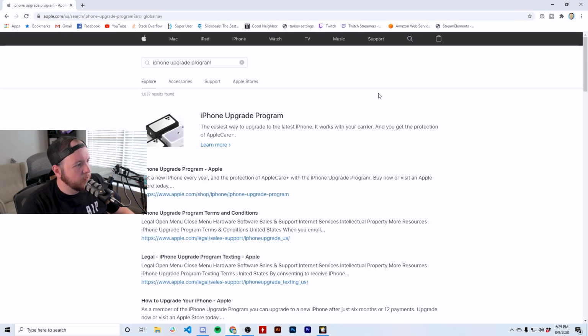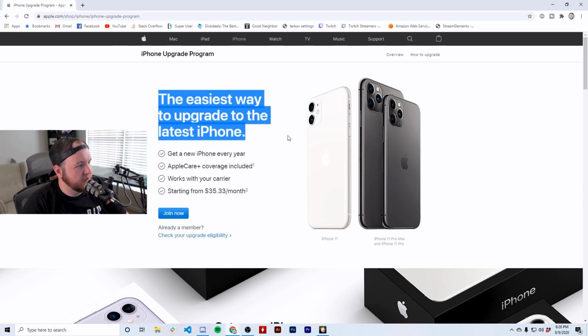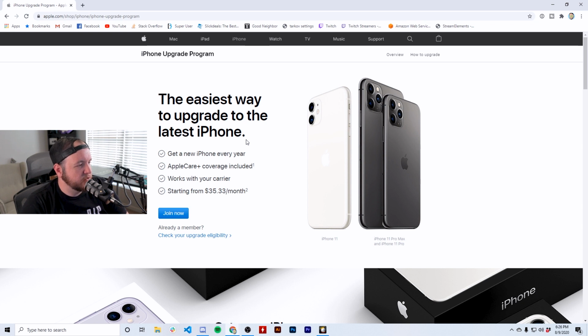Boom. So now that we are on this page, literally the first link is what we want to click, and that's the iPhone Upgrade Program. There could be other ways to get to this page, but I find this to be the easiest. What you'll see is this says the easiest way to upgrade to the latest iPhone. Features of this program: you get the newest iPhone every year. It comes with AppleCare, works with your carrier, and starts at $35 a month. It goes up depending on which phone model you go with, as well as the storage capacity.